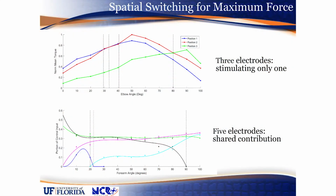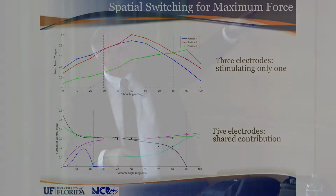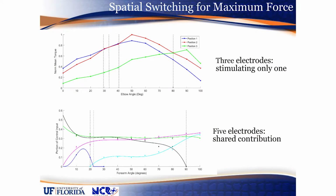So looking at the different channels, for example, in the top plot, initially the blue curve, that channel produces the most torque. But then as the elbow moves, you can see that at some point the red or blue could either be used. At another point, the red is going to give you more torque output, and at some point, the green is going to give you more output. And we did experiments where we would use only one channel, or we did other experiments where we did a weighted blend of the channels based on its amount of torque contribution.